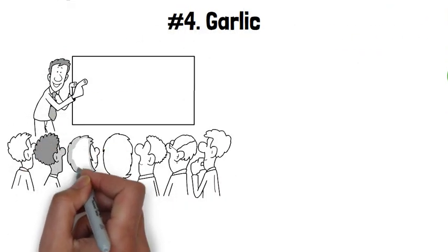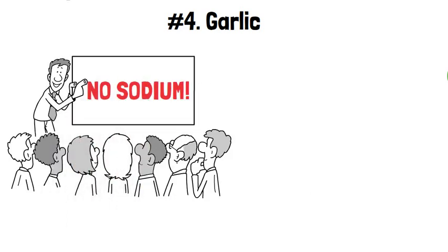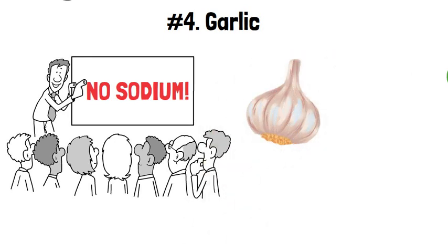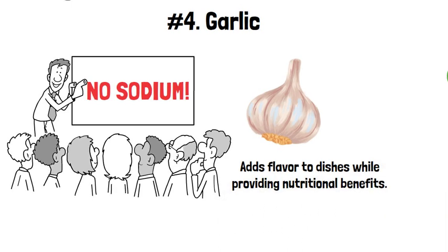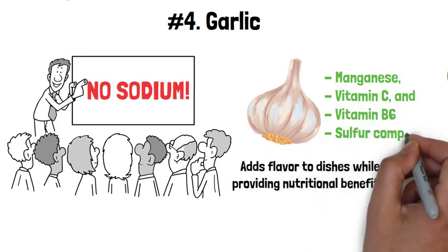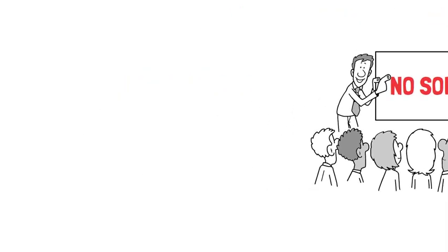Number 4. Garlic. People with kidney problems are advised to limit the amount of sodium in their diet, including added salt. Garlic provides a delicious alternative to salt, adding flavor to dishes while providing nutritional benefits. It's a good source of manganese, vitamin C, and vitamin B6, and contains sulfur compounds that have anti-inflammatory properties.